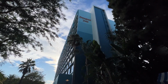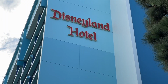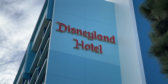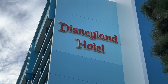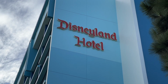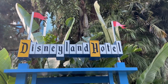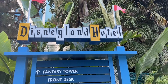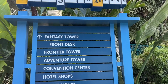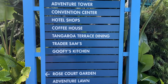So now let's take a look at the Disneyland Hotel. A little history on the Disneyland Hotel. This is the original hotel that opened with the Disneyland Park. It actually wasn't owned by Disney at the time, and in the almost 70 years since then, Disney has acquired the property, and it is now one of their 3 on-site hotels at Disneyland. Because of that history, this hotel has really become a love letter to Disneyland history. The theming of it is classic Disneyland, and for true deep Disney fans, this is the place to stay.